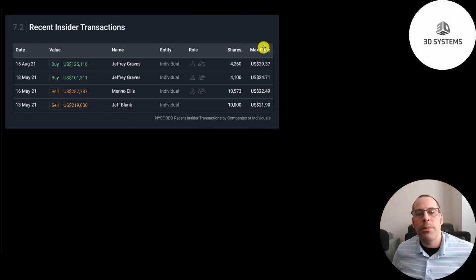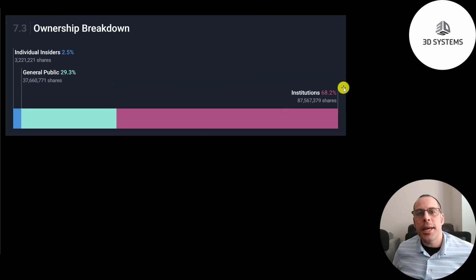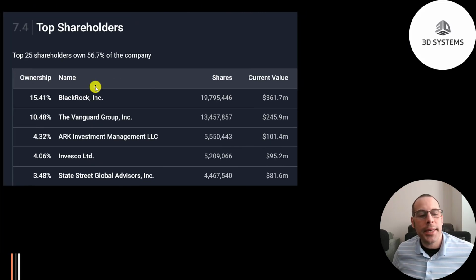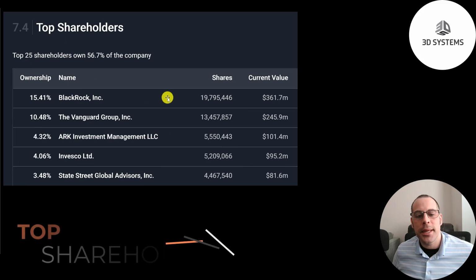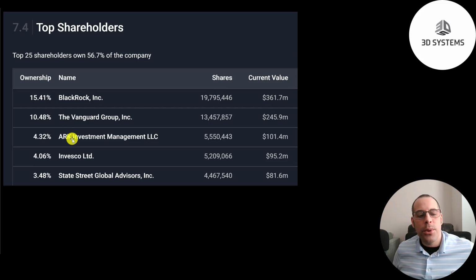In the past 12 months, there hasn't been too much insider activity. A couple of times there were buys and a couple of times there were sells. 68% of the shares are held by institutions, 29% by the general public, and 2.5% by insiders. BlackRock is the biggest shareholder at 15%, 20 million shares valued at $362 million. Then Vanguard. Cathie Wood's company Ark owns over 4% of the stock, then Invesco and State Street.